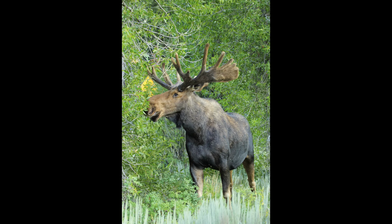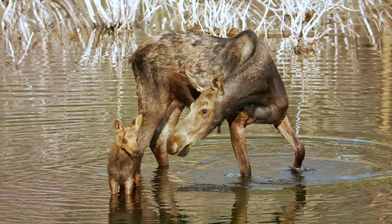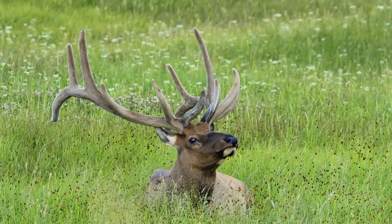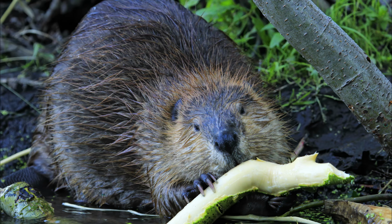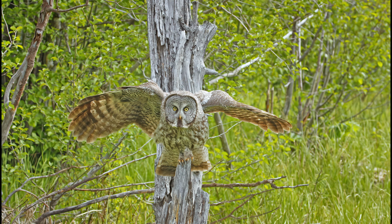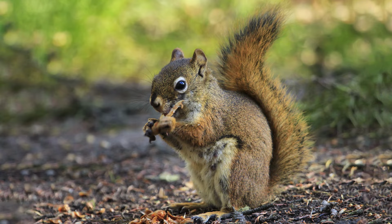Along this road, I've seen large moose with antlers. I've seen mother moose with babies. I've seen elk, deer, very friendly beaver. I've seen great gray owls along this road. And all sorts of other small wildlife like squirrels, chipmunks, ground squirrels, and even black bears.